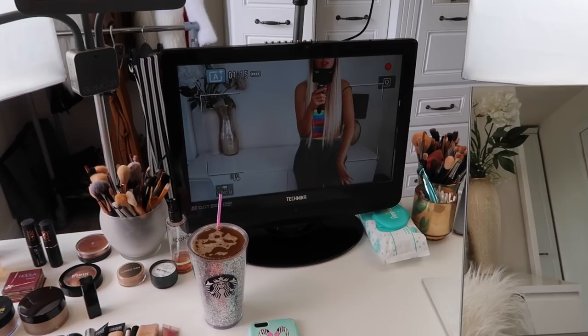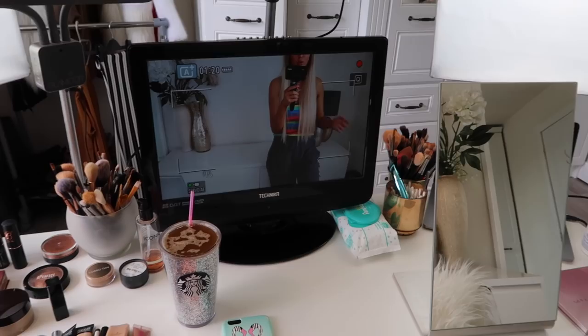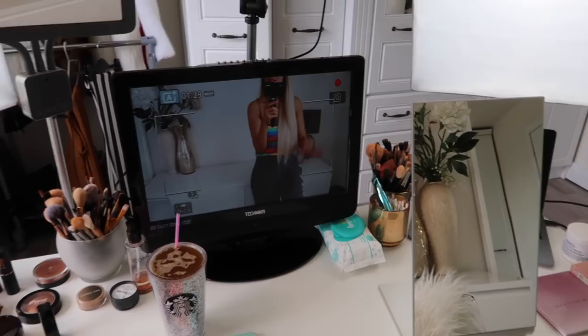So a cool idea if you are filming and you have an old TV lying around, just get a little HDMI lead for your camera. I got this on Amazon, just wrote in Canon HDMI leads and it just connects to your TV, so handy. So yeah, back to the tour, because my heart just went crazy right there.